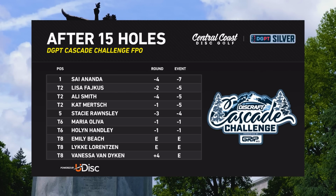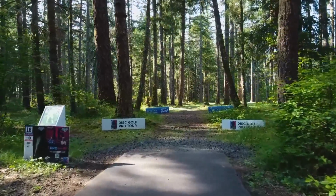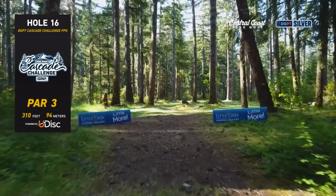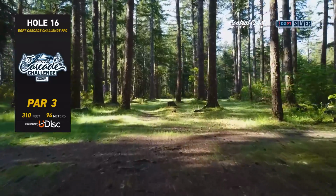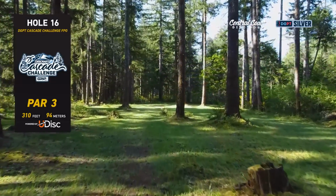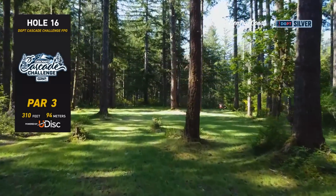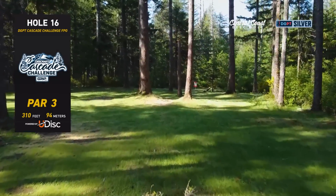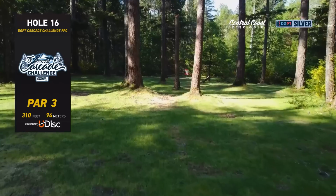Sai just playing such clean golf. Super clean. Really not making any mistakes. It's hard to go bogey free out here at Shelton. It really is. This is a pretty demanding shape right here. It's 310 feet. Sets up pretty well for a distance forehand shot that kind of pushes around these trees here.